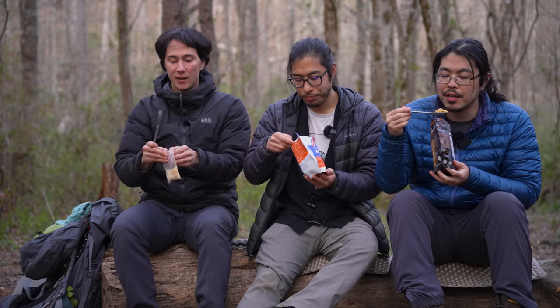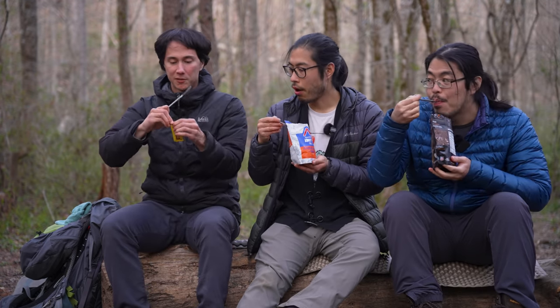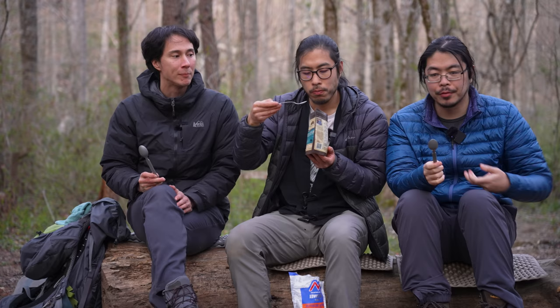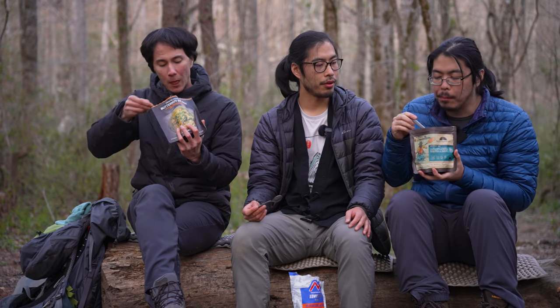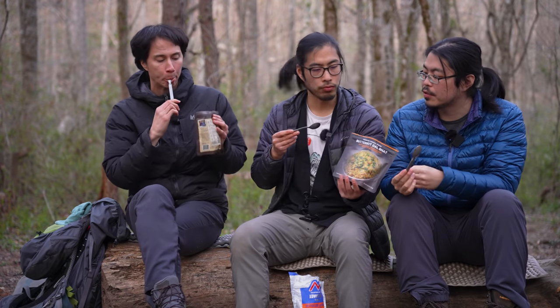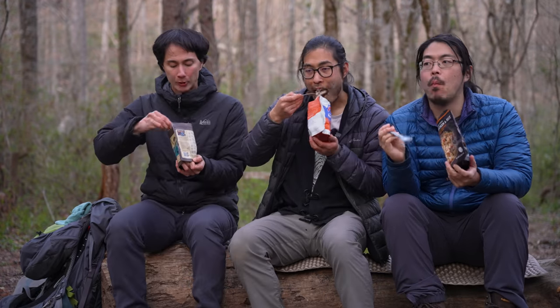I gotta add these tortilla chips and cheese to it. Cholula sauce. And then finally, lime powder. This is really quite good. That's really good. The flavor that you get from that is just so different from what you would normally expect on a camping trip. More acidic, sour taste.